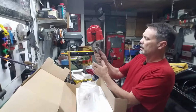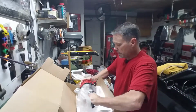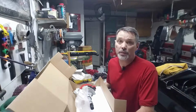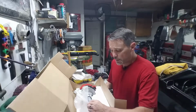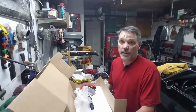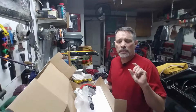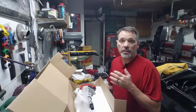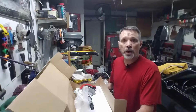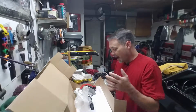So I was pricing distributors with tach drives, and it turns out to get an original stock one with points in it with the tach drive, they're up there in price. They're really expensive. We're looking at anywhere from $250 to $400. I thought, man, I can't afford that, so I'm going to have to wait. And for some reason, I looked up an electronic module for the Mallory. I thought maybe I'll just fix that to have no points in it. I was looking on Amazon for that and this sucker popped up. Guess how much that distributor was? It was about 50 bucks. I couldn't believe it.